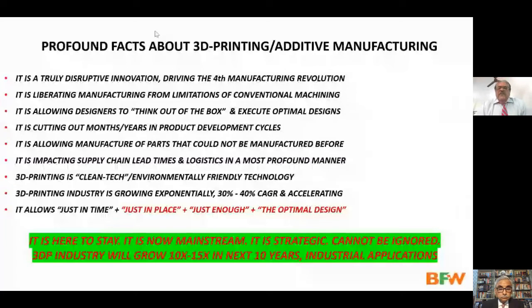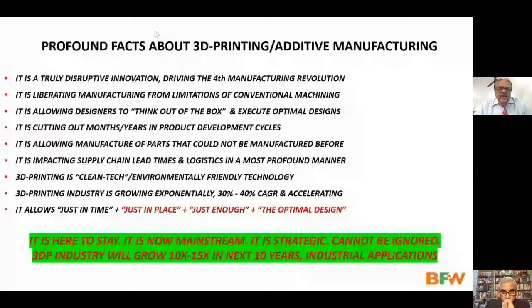It drives the fourth manufacturing revolution. It liberates manufacturing from limitations of conventional machining. It allows designers to think out of the box and do optimal designs. It is cutting years in product development cycles. It allows you to make parts that could not be possibly manufactured before. It impacts supply chain logistics and lead times. And my favorite phrase that I have used for 20 years, it allows just in time, just in place, and the optimal design. Summarizing this, it is here to stay. It is mainstream. It is strategic. It cannot be ignored. It will grow rapidly, and there are so many industrial applications coming up in this.